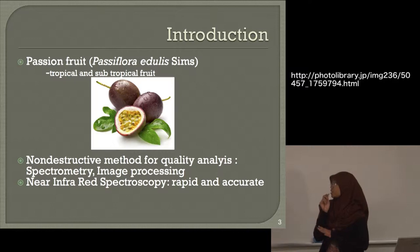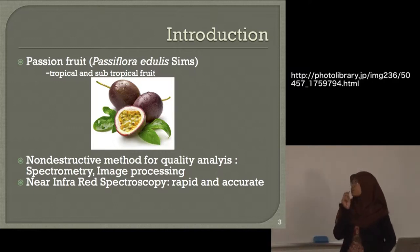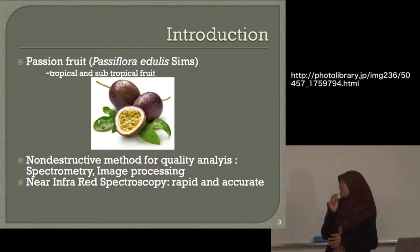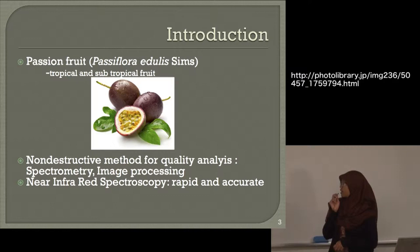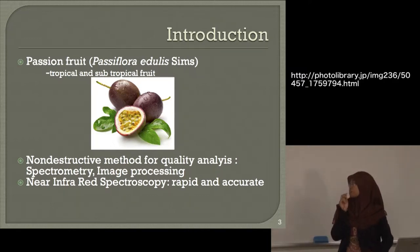This fruit is considered a highly commercial fruit, and nowadays the demand is increasing. Therefore, it is needed to find a method for predicting the quality of passion fruit. These days, non-destructive methods for quality analysis mostly use spectrophotometry and image processing, so that we can get the internal quality of the product.